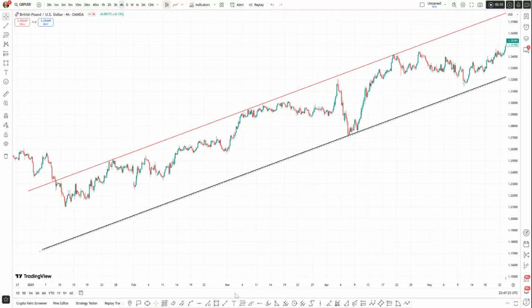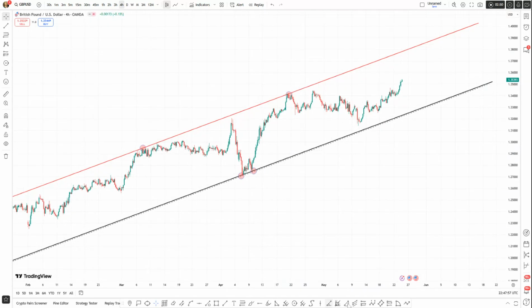So we're going to point out our supply roof. These are supply, and the supply roof trend line. And this demand floor, and this is the demand floor trend line. On technical, I expect price back into this structure to sell at the break of the previous high.